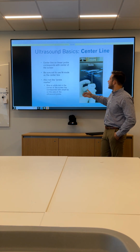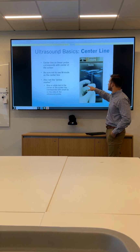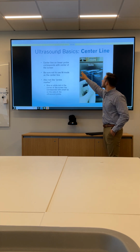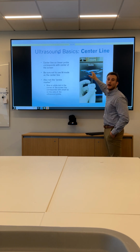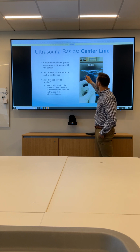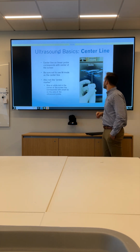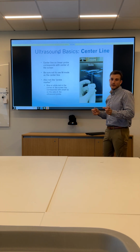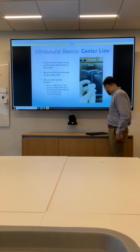I also want you guys to take note that on most vascular probes, if not all, you can't really see it here, but if you look closely in this image, there's a small little notch. It's called the probe marker. And then on your screen, you'll typically see the blue dot, or it can be a white dot, and you can adjust that left to right, user preference. But that dot corresponds with that small lip on the side of the ultrasound probe. It helps to get you oriented when you're sliding that probe left and right or fanning it forward and backwards. So just keep that in mind.